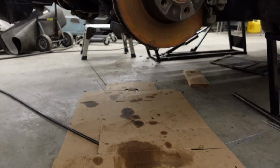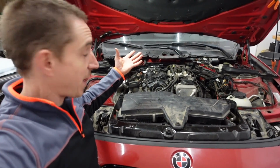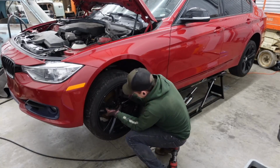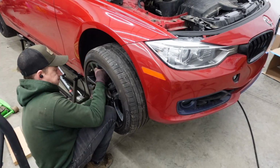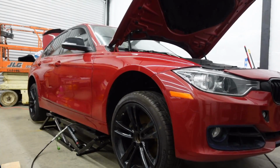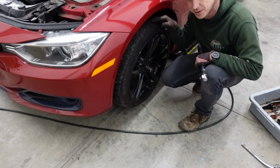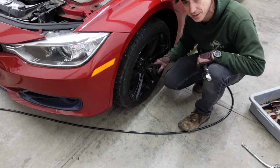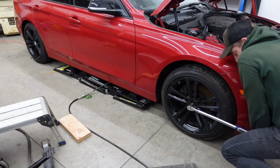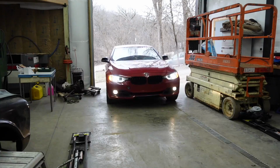Success. And we don't have anything gushing out the bottom. We'll give this guy a once over. Then I think we throw the rest of the covers back on and see how she drives. Much easier with the car on the ground to torque the axle bolts down. We're not fighting the wheel trying to spin then. All good.